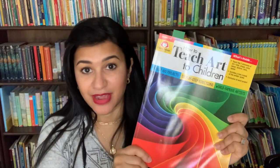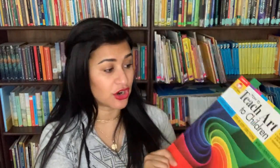I want to be more intentional about my art teaching this year, so I have picked up a book that I've had for a long time from Evan-Moor called Teach Art to Children.